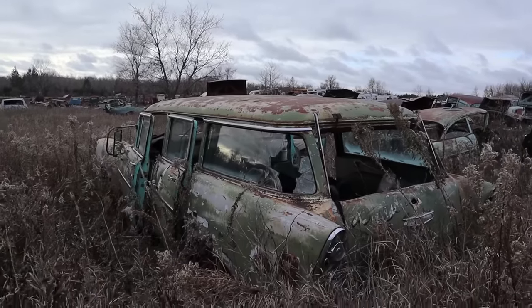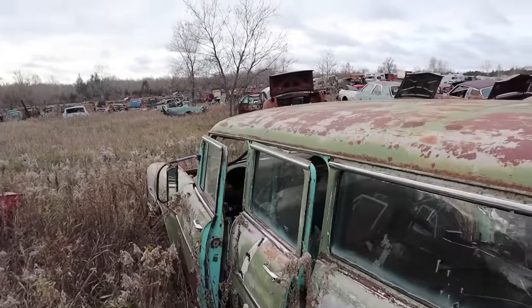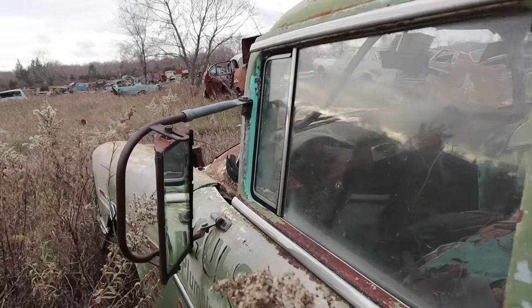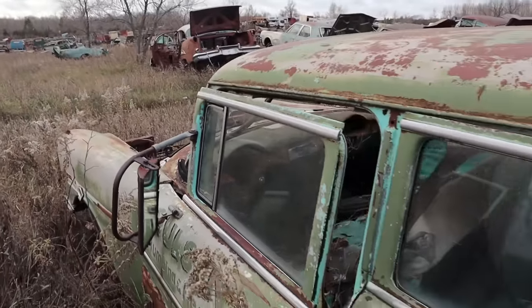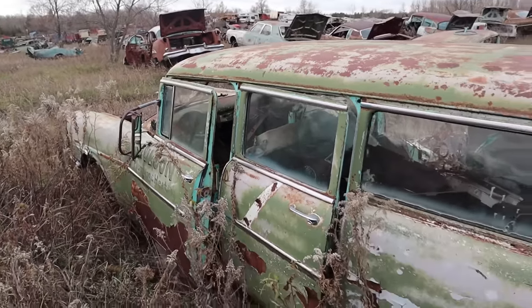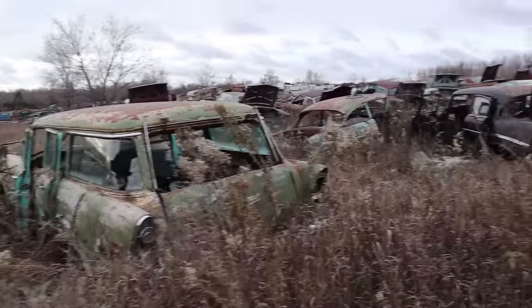Oh, look at the rear view mirror you put on there. Must have been backing up into some interesting places. Probably had a trailer maybe he was towing, huh? Putting that on there. That's cool. Rest in peace there, old girl. I'm sure you got your owner to a lot of good jobs.